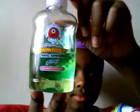This is a Germ Blastic hand sanitizer, in Autumn Apple. Yep, and it's green. And I like these just because we have certain people that use the tables, and it's nasty because they do not clean it right.